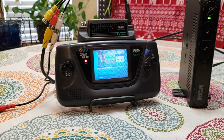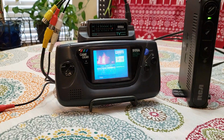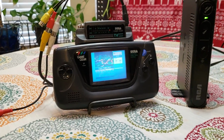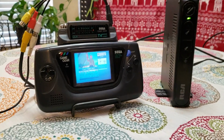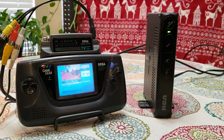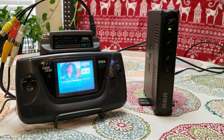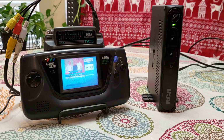That is just amazing. So it is possible to get TV reception on the Sega Game Gear TV tuner. You just need to haul around a cable box with you there. Well, not a cable box, but a digital receiver box. And also you need to have an antenna. And also you need to have an external power source, because although the Game Gear and the TV tuner, everything will run off the batteries of the Game Gear, the digital tuner box there requires an external power source.